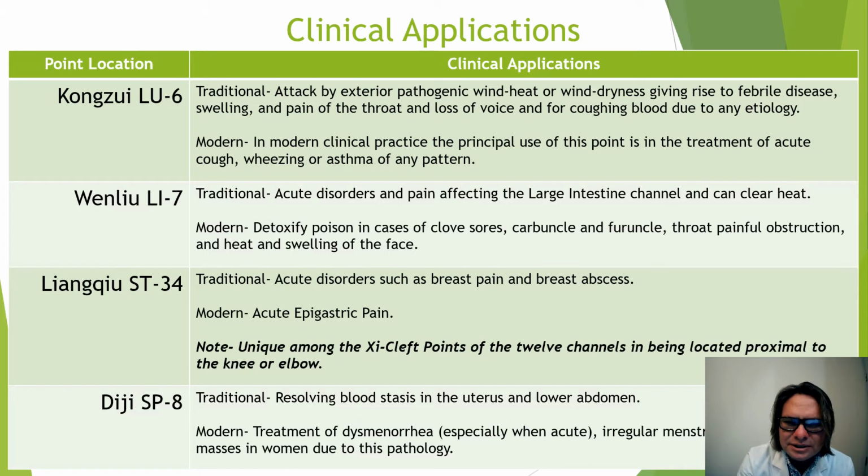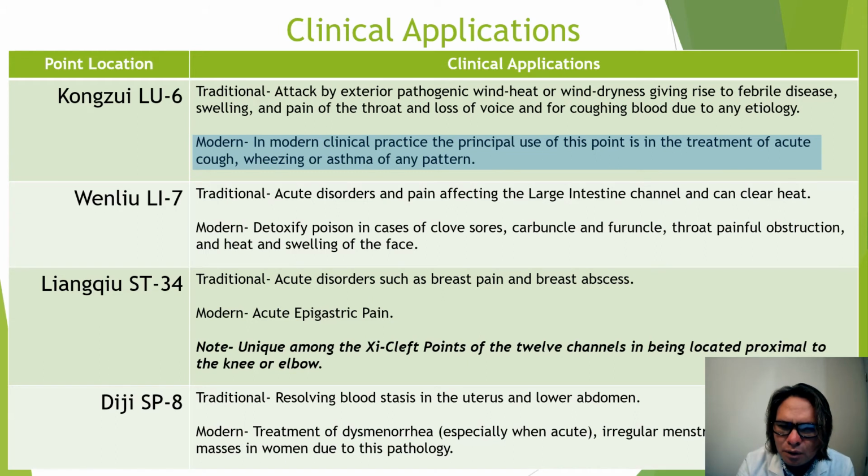Here are the clinical applications, and again, there are a number of things they treat, but let me highlight why they treat acute disorders. So we'll see for Kongzui, which is lung 6, in modern clinical practice, the principal use of this point is in the treatment of acute cough, wheezing, or asthma of any pattern. And then for Liangqiu, which is stomach 34, the modern use is acute epigastric pain, like we saw in the beginning with the female clearly suffering from epigastric pain.